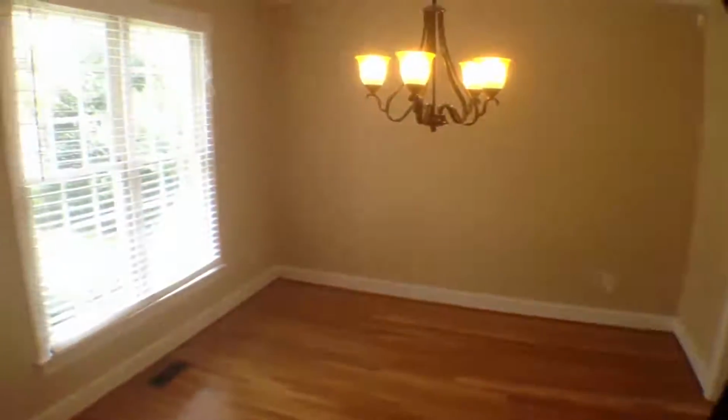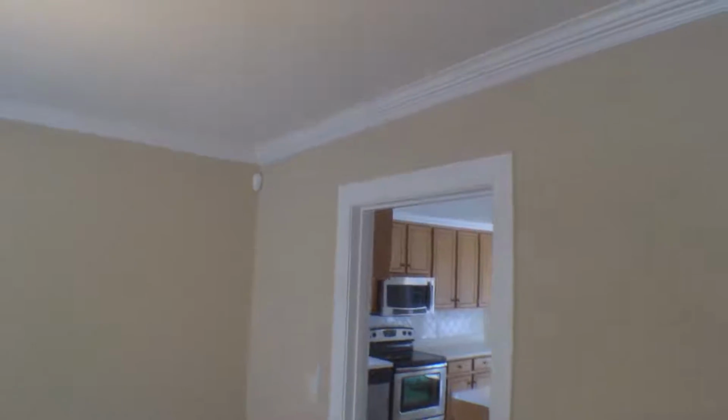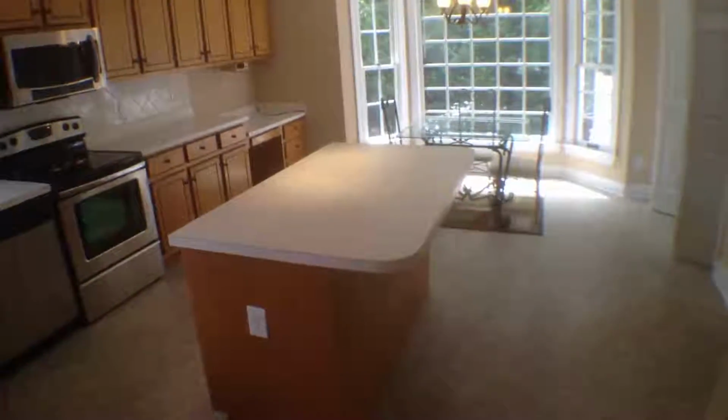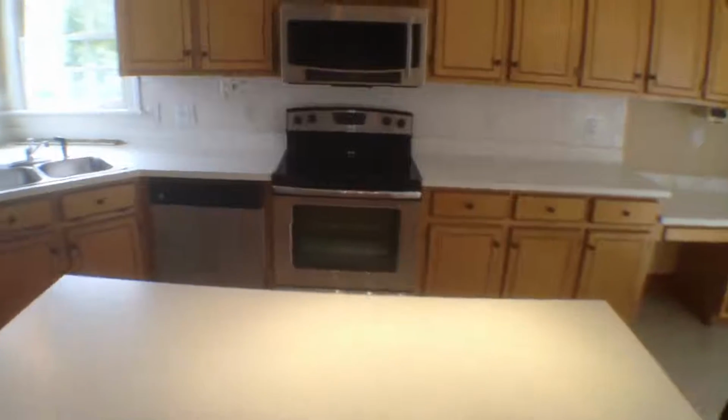Here's the dining room. Great place for entertaining. Notice that it's got detailed cornice moldings. Nice upgraded touch. You walk in and there's the kitchen. Brand new stainless steel appliances.